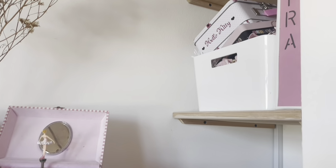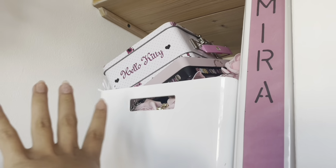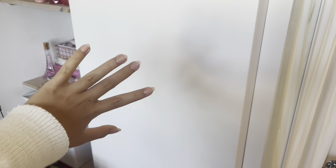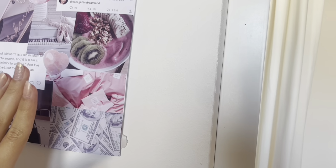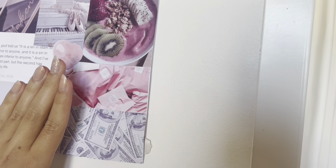And the last shelf looks like this. I have a book where it says mirror and also all of my Christmas decorations. Okay, moving on to this wall, it is really empty, but I have one thing on here, and that is my dream board, but I can't show you guys it. But just imagine a collage right here on this wall.